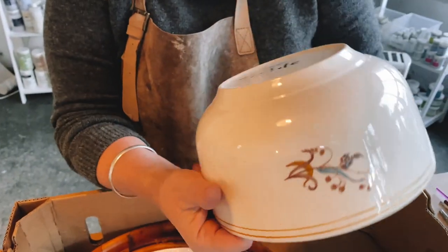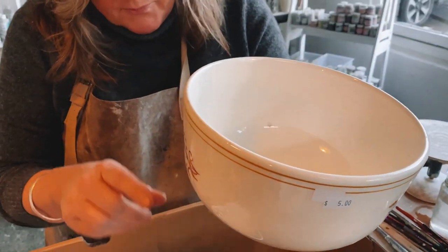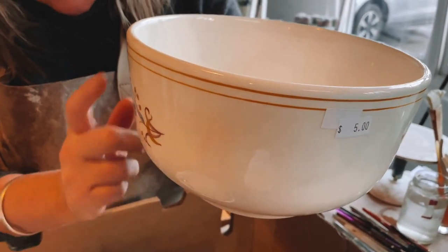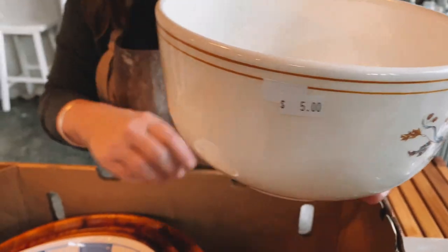This big bowl, it's made in Brazil. It's all over the place. The reason why I chose this one is, again, because of the straight line of the bowl, this is actually easier for me to paint on with underglaze. So I quite like finding things like this. I'll be able to apply all sorts of patterns to a shape like this.